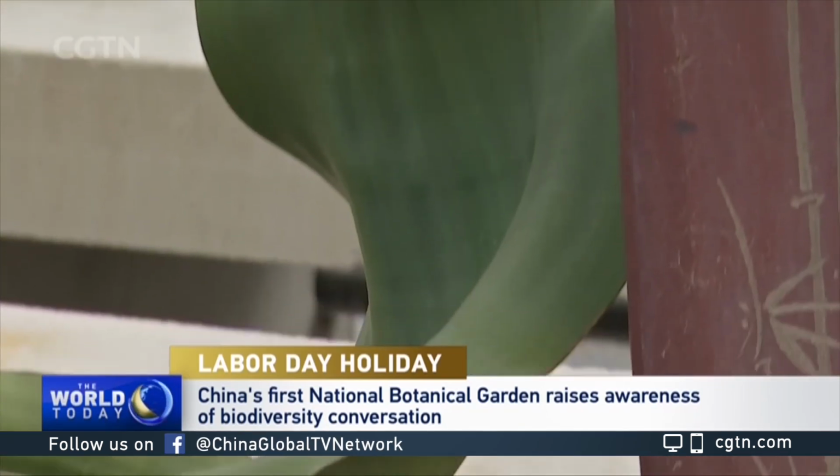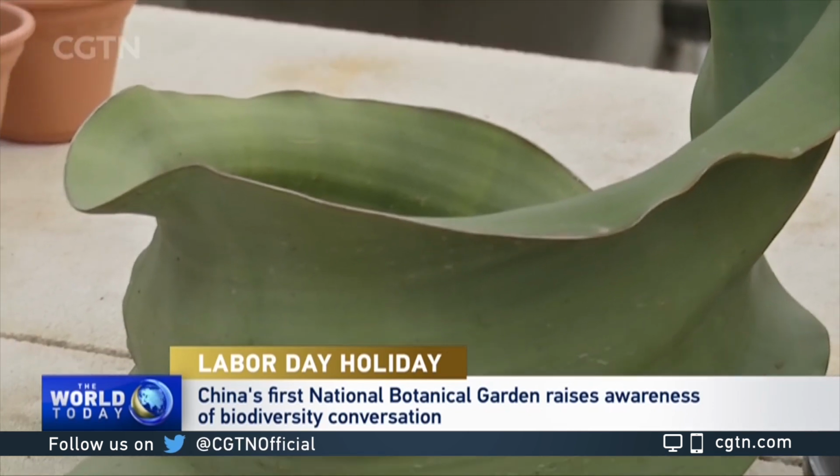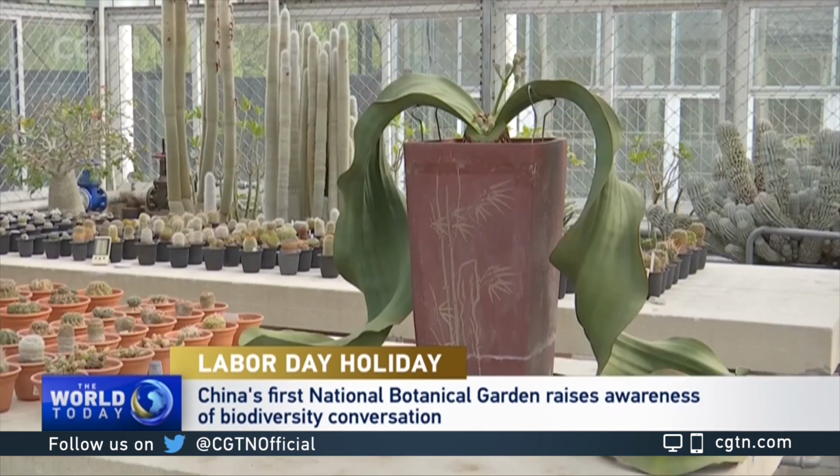This plant is called the Welwitschia mirabilis. It usually grows only in the deserts of southwest Africa. With only 2 leaves, it can survive for up to 2,000 years by absorbing water from the air.